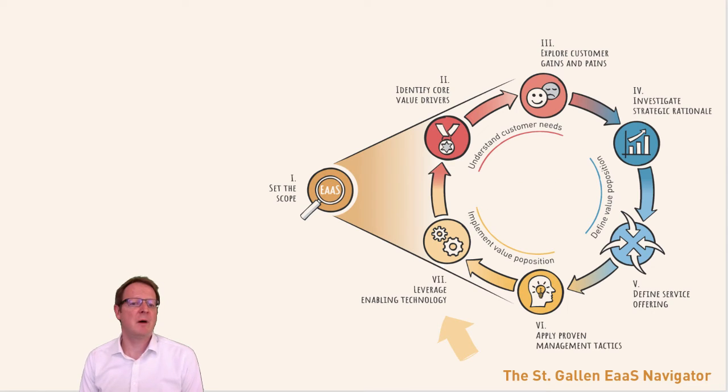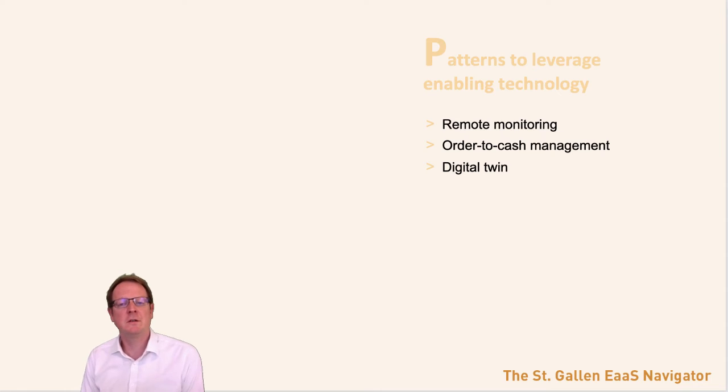Finally, the last step is about what kind of technologies you might need in order to get robotic as a service working. And this could be about having remote monitoring in place in order to understand possible robotic failures, possibly predicting certain breakdowns. It's about establishing an order-to-cash management to make it possible to charge customers for the usage, for the performance or the outcome of the robot. And finally, there might be also a need for a digital twin, which you can use to optimize the entire robotic application of your customer. You simulate in the digital world the automation procedures done by your robotic application.